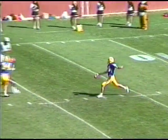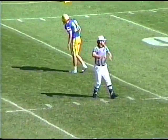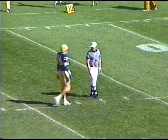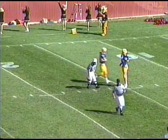Low snap. Folk comes up with it. A low kick. It's going to bounce. It's going to be down because Folk came down and he touched the knee when he picked that low snap up. He put his knee down. He did touch the ground.